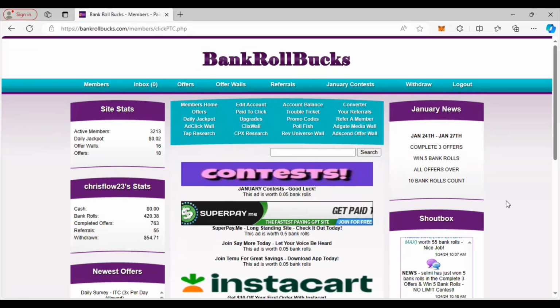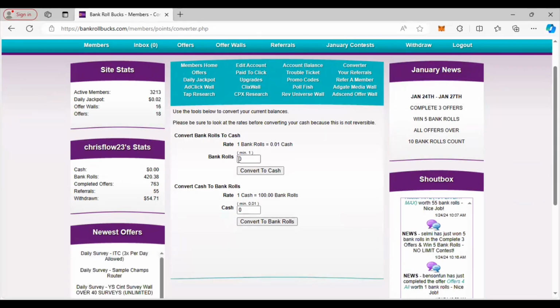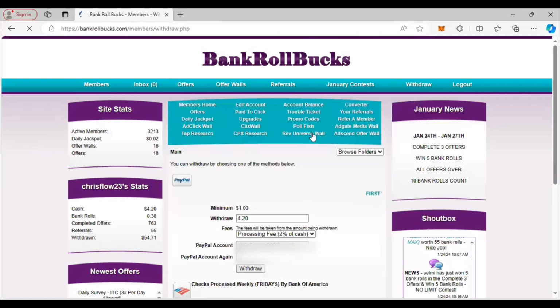So now I will go over to withdraw. You see here I have 420 BankRollBucks. That is equivalent to $4.20. So first I will go ahead and convert that over to cash. So I click on converter here and I will just pretty much convert the whole thing. 420. I'll leave the 0.38 because that's not going to do anything anyway. So click on convert to cash. Now you see here, cash, $4.20. So now I'm ready to withdraw that into my PayPal account. So I click on cash withdrawal here.